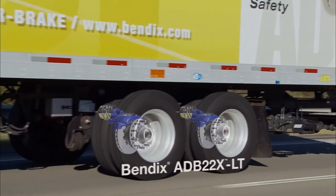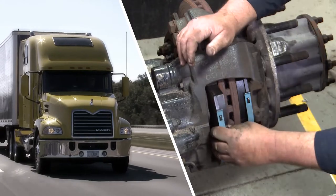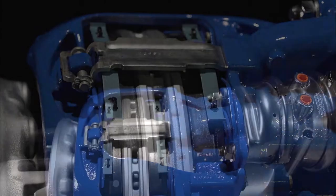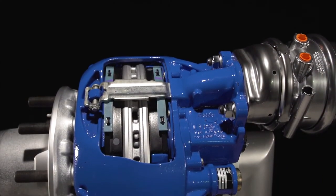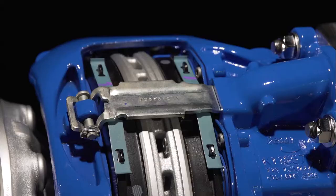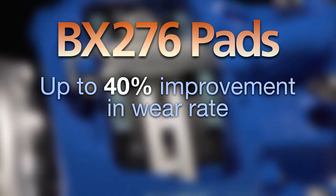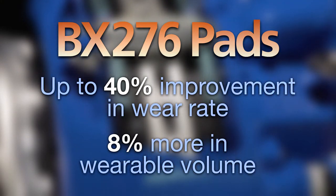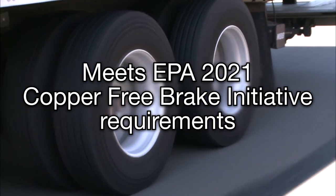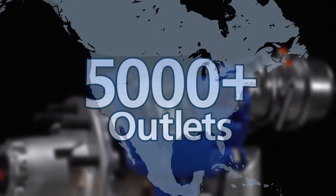trailers. That means lower total cost of ownership, thanks to common replacement wear items like pads on the tractor and trailer, simplifying inventory needs, reducing maintenance procedures, and eliminating the time required to train technicians on more than one ADB system. The Bendix LT also features a new pad that offers up to a 40% improvement in wear rate, 8% more wearable volume, and already meets the EPA's 2021 copper-free brake initiative requirements. And there's even more value in an accessible, readily available aftermarket parts network.